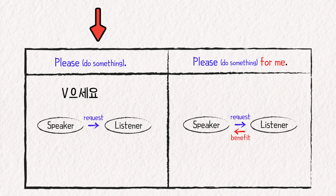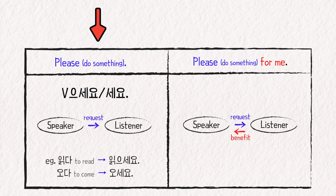First, 으세요 is added if the verb ends with a final consonant. And 세요 is added if it ends with a vowel. For example, 읽다 becomes 읽으세요. And 오다 turns into 오세요.